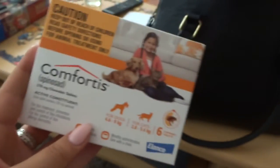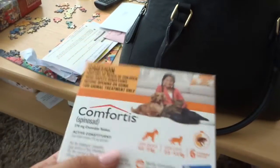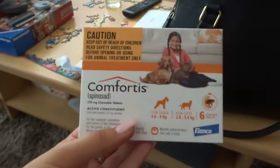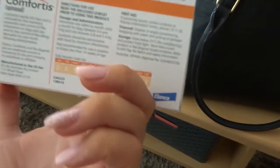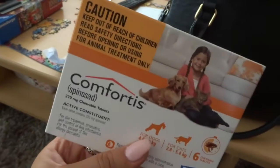These are apparently the very best ones. I know when I used to work at the vets, we always recommended these. They're just chewable tablets. I'm gonna try and get her to have one in a second. But yeah, $96 for 6 chewable tablets. So the price you pay to have a pet, guys. They are not always fun and games, are you, loons?